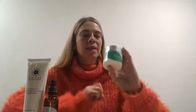So I'm really looking forward to layering a good amount of this on. Haven't used this product in months and I've been dying to get it over, so I was delighted that Denise is coming today because I now get to use this product.